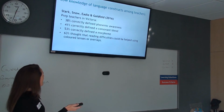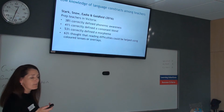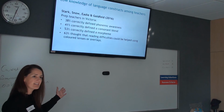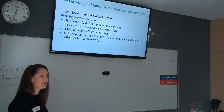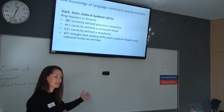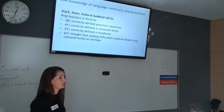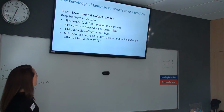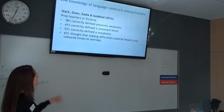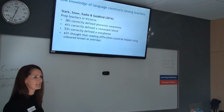My friend Pam and her colleagues did a study recently and published it, of prep teachers looking at their knowledge of language constructs. I've just pulled out a few statistics here. There's a lot more in that paper, and I encourage you to read it. But this is pretty damning stuff. These are basic language concepts. It's not sophisticated. These are things that every teacher ought to know. In fact, every person who's been to school ought to know these things. Only just over half could correctly define a morpheme, and almost two-thirds thought that coloured lenses could help with reading difficulties. It's pretty frightening.